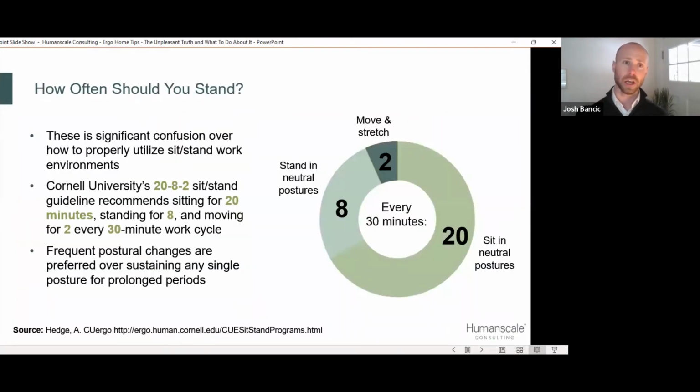And in reality, we don't need to be standing all day. One of the biggest misconceptions I think people have come to me with is that they want to stand all day long, when in reality, 8 minutes every half hour is all we need to be standing, and the focus is on movement. So having something like a height adjustable desk needs to be easy to transition from a seated position to a standing position throughout the day, as the true benefit comes from that movement and not being in that static position for long periods of time.